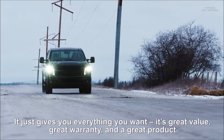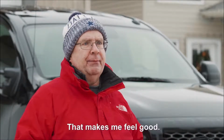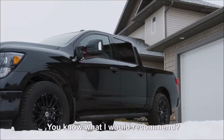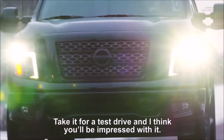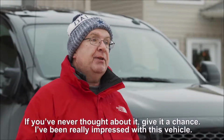It just gives you everything you want. It's great value, great warranty, and a great product. That makes me feel good. I wouldn't have bought it unless I was really comfortable. You know what I'd recommend? Take it for a test drive. And I think you'll be impressed with it. If you've never thought about it, give it a chance. So I've been really impressed with this vehicle.